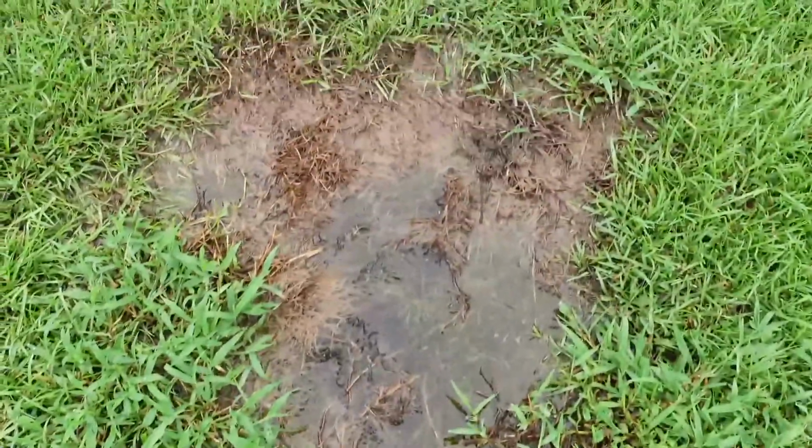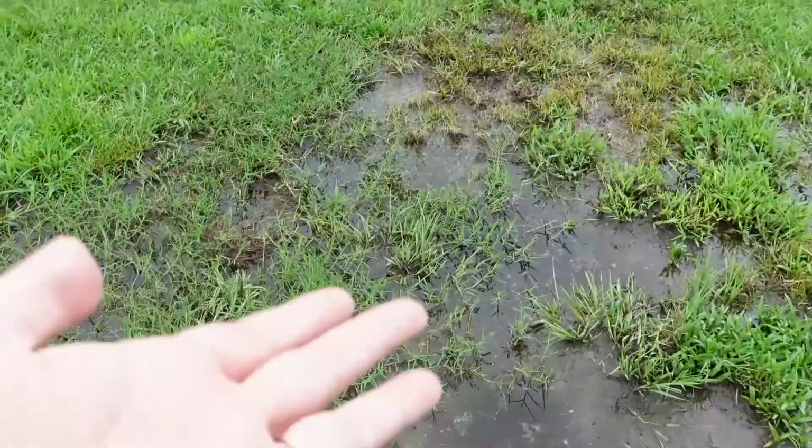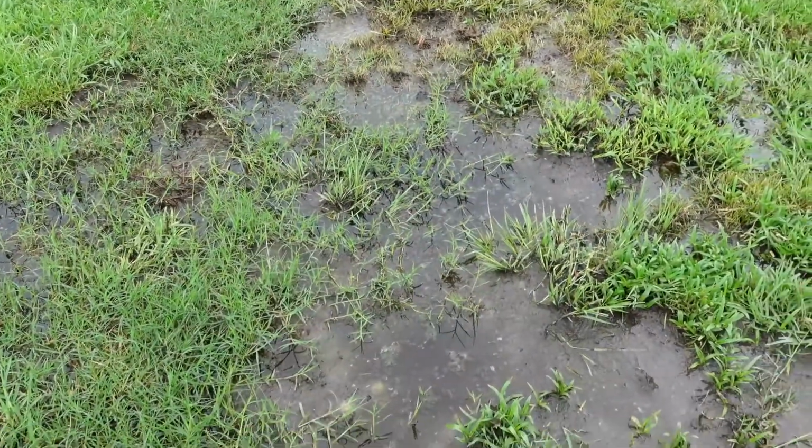Let me show you how muddy this is. Oh, we've got a lot of mud. Oh, it's really warm mud. But look at that mud right there. That should be fun. We're gonna try it.